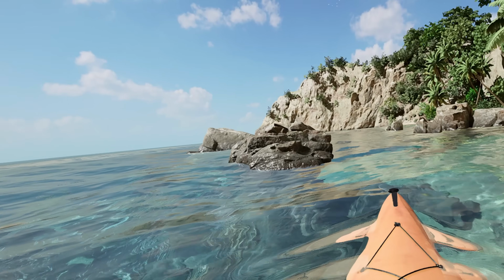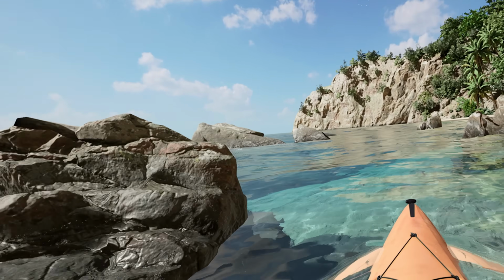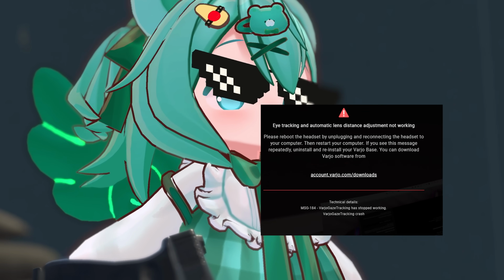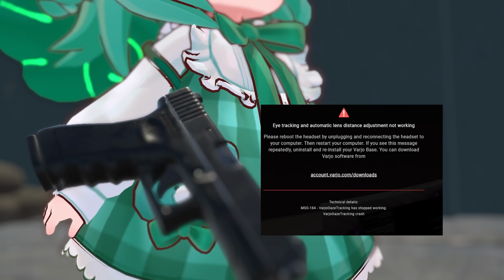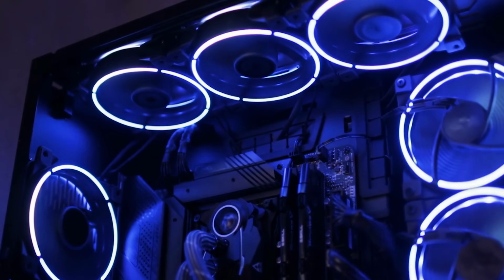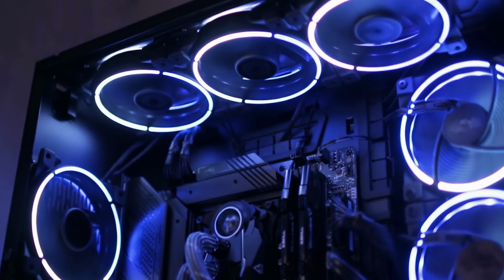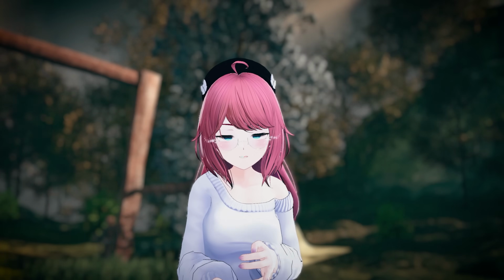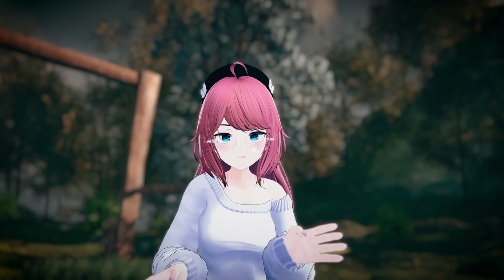Even if I felt like lying and cut my numbers in half, around 45% of people close to me had issues ranging from inexcusable software bugs to flat-out hardware faults, fresh out of the box. And you can't blame their PC setups either. Most of them are running 3080s and 4090s, far above Varjo's recommended specs. Oh, and did I mention that the Aero just doesn't work with AMD GPUs?